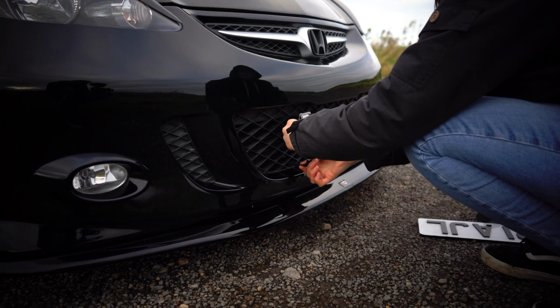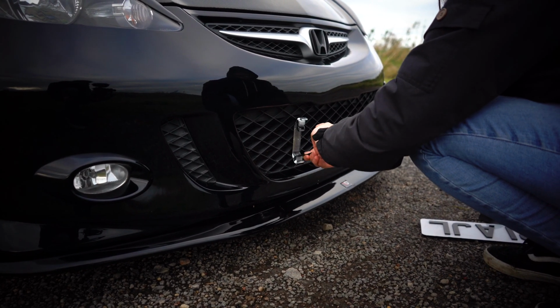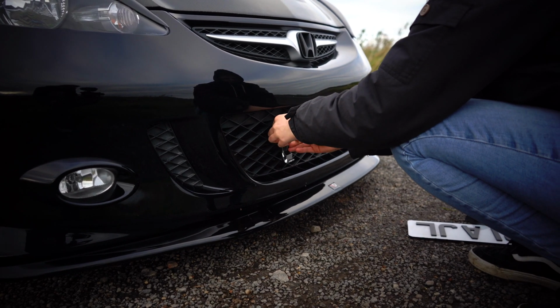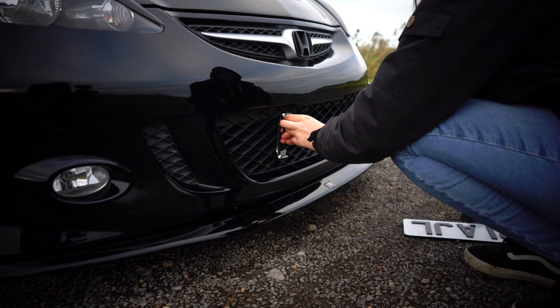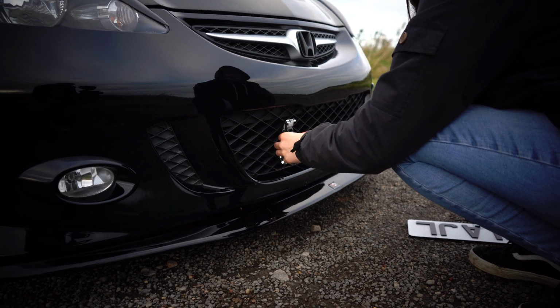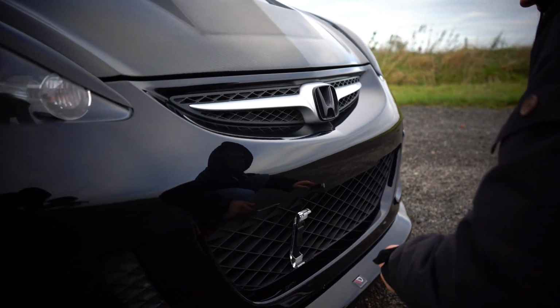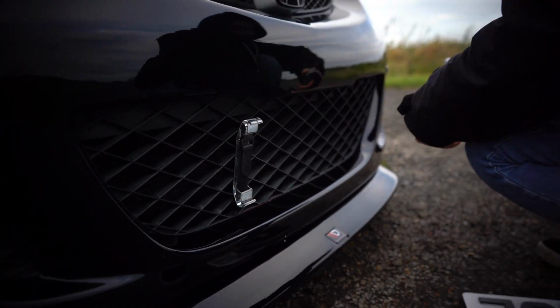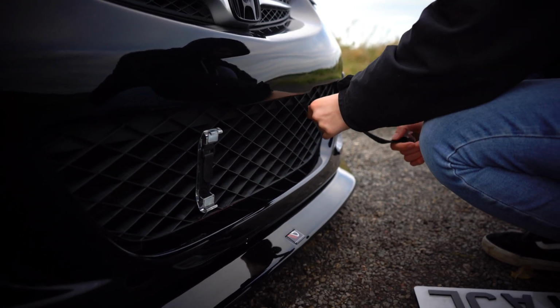So you put it through the front mesh, pull it tight, put it through. My fingers are so cold. Pull it tight as you pull down and then just stick it to itself. And then you repeat the process on the other side. So should we fast forward this bit? Yeah.